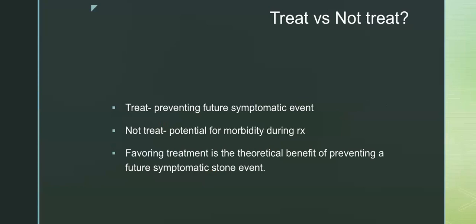Okay, so essentially either to treat versus not treating. We've obviously argued quite comprehensively on not to treat in the previous presentation. Favoring treatment is the theoretical benefit of preventing a future symptomatic stone event. However, against treatment is the potential for morbidity related to any treatment intervention modality, in the setting of which a stone may never actually become symptomatic, of which we've previously mentioned the rates of stones becoming symptomatic.